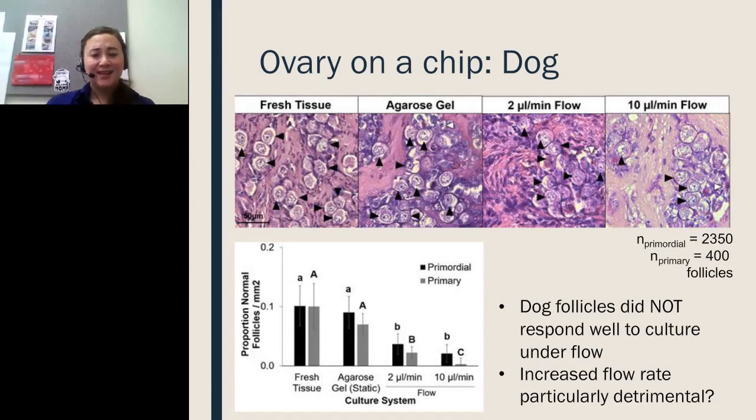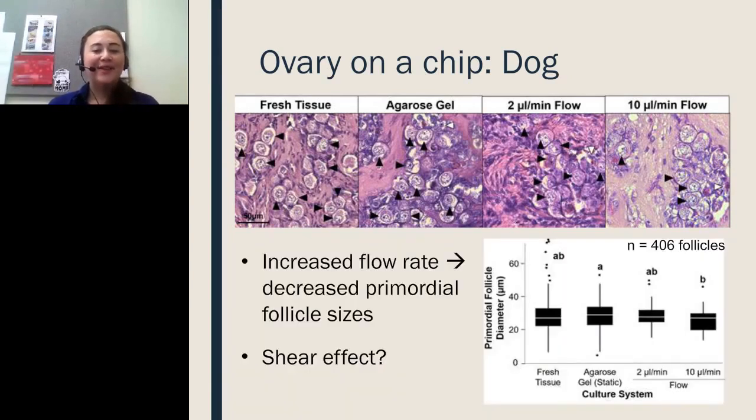So that's not ideal. And then we also looked at the diameter of the follicles in the system. So like, okay, maybe there aren't as many follicles in the tissue, but they are bigger, they're growing. But we didn't actually see an increase in primordial follicle sizes in our tissues. In fact, in the high flow rate, there was a decreased diameter of these follicles, indicating that there was possibly a shear effect in that higher flow rate for the dog.